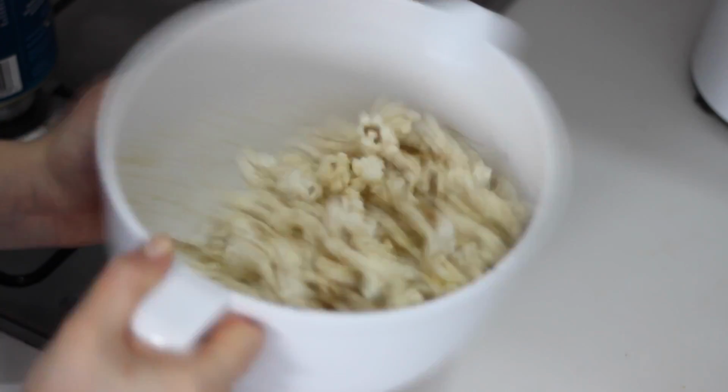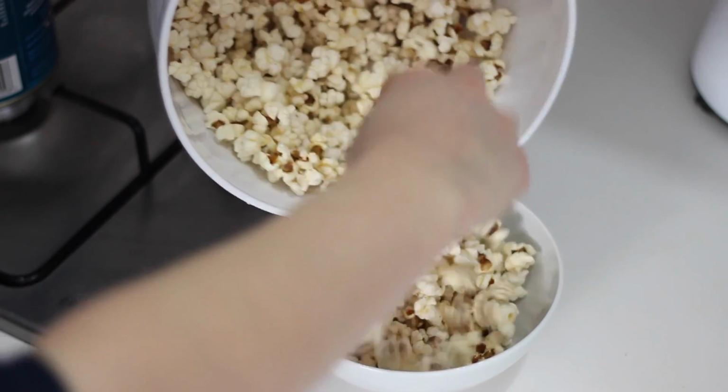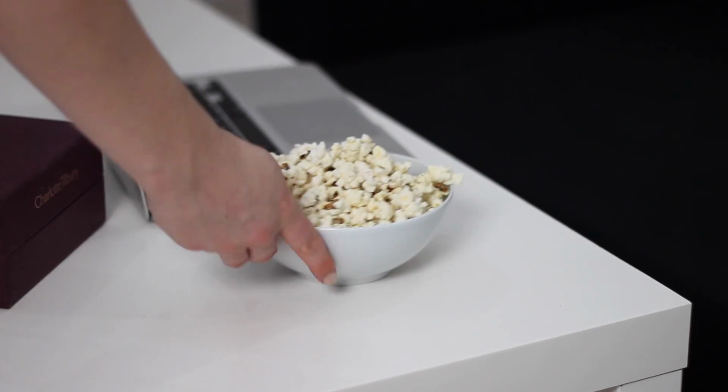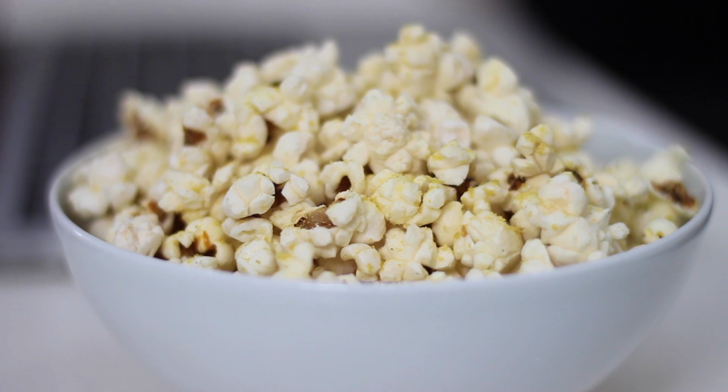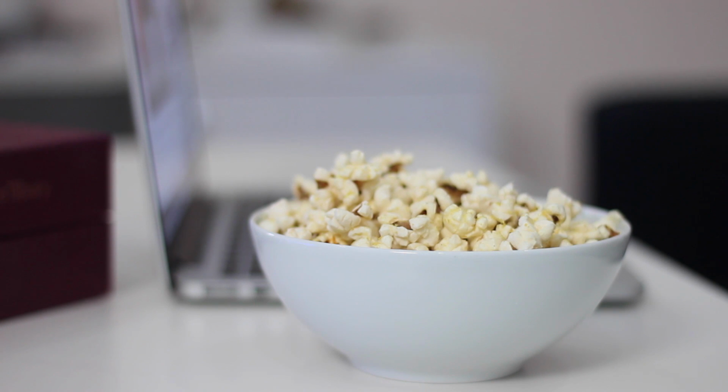Popcorn's actually a really great snack. It's a great source of fibre and antioxidants as well, and I always try to buy non-GMO where I can find it. True story, I actually only learnt to make popcorn in a pan around a year ago, but it's so quick and easy, and this cheese flavoured version just tastes amazing.